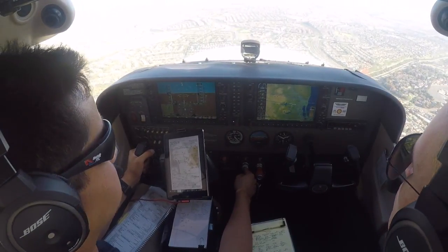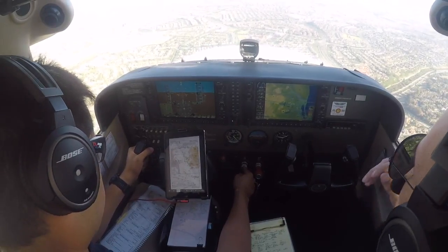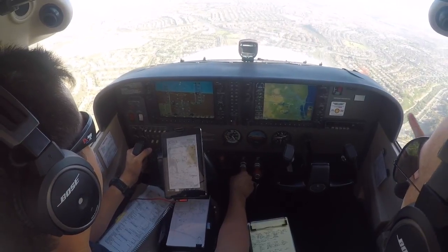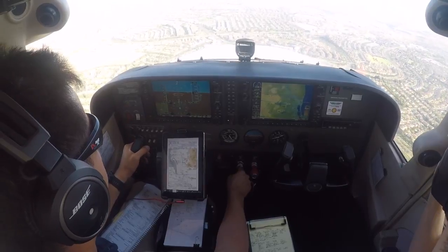Said once we go over Pogi, turn to northeast. You'll start a left turn to heading 030. Okay, and it's a circle to land kind of deal? Yes, but we're not going to land. We're actually going to go missed from this one. Okay. We'll head back to Gillespie. Right, 500 feet to go.